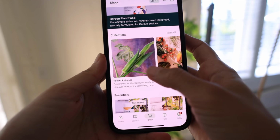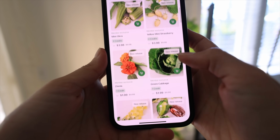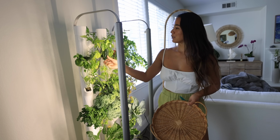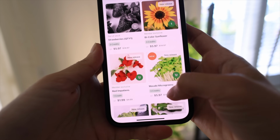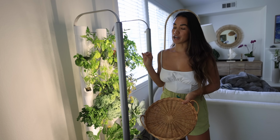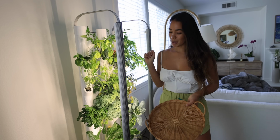There's over 60 varieties of seeds you can choose from. I personally like to go for herbs and just novelty items like shishito peppers or cauliflower. I thought it would be fun to grow those. But for my next order, I ordered a bunch of edible flowers so I can always have fresh herbs to cook with and then flowers to garnish on top.